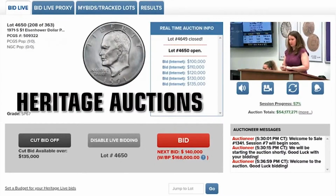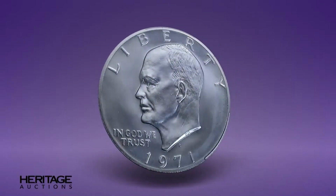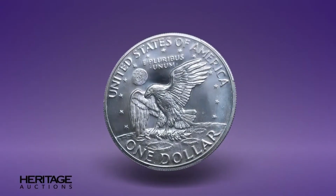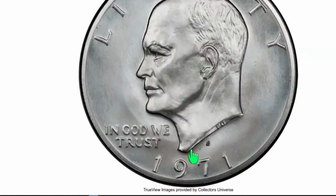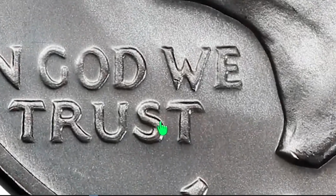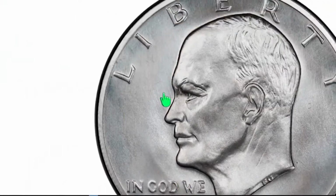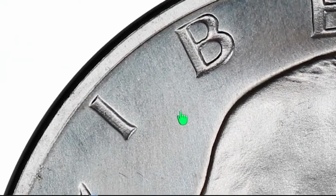This is lot 650. Today we present you a 1971-S Eisenhower dollar prototype at Mint State 67. This prototype is one of the rarest of all silver dollars struck since 1794, and it has been poetically described as the birth certificate of America's last silver dollar.